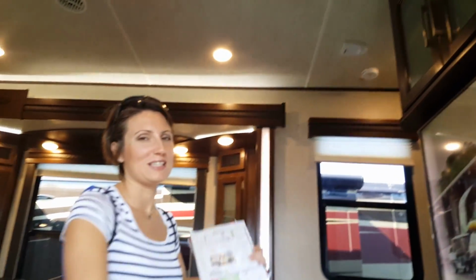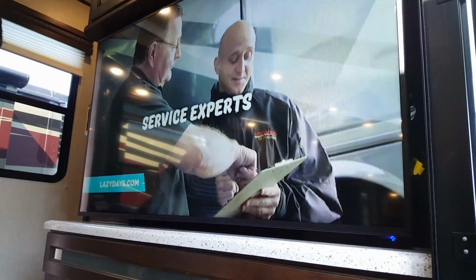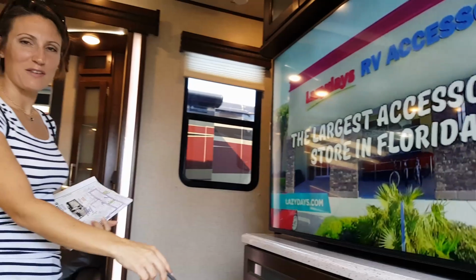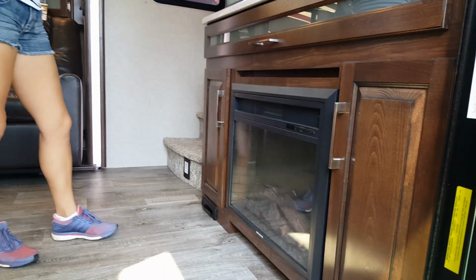Okay, the first thing you notice is this massive TV. I have no idea. It's like 70 something inches. It's a wall. It is. You've got the fireplace, which seems to be pretty common. You've got a lot of overhead storage here.